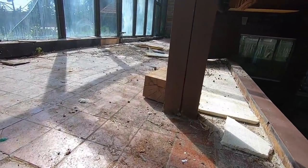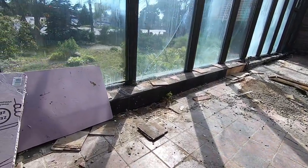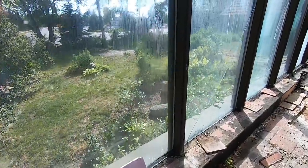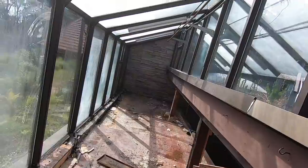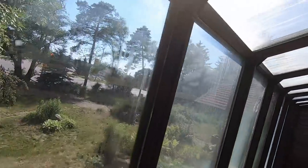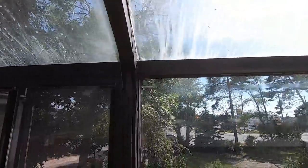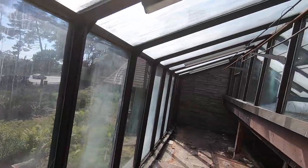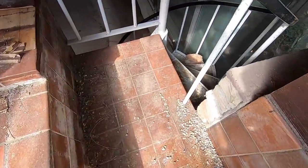Oh, it is hot up here, guys. Oh my God, hot. Oh, there's cobwebs everywhere, guys. This is a glassed-in sunroom. Whew, it's hot. Holy crap. I can't stand it up here, guys. It's too hot. Oh, man. And I got cobwebs all over my face. I'm getting out of here. Let's go.